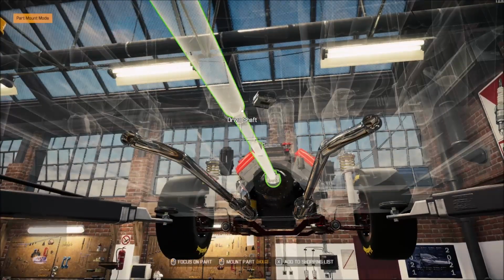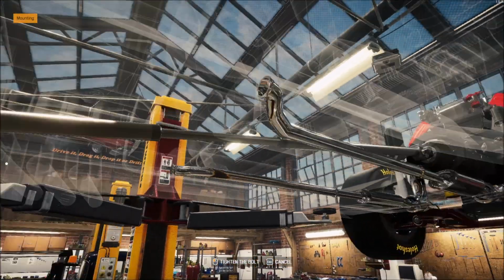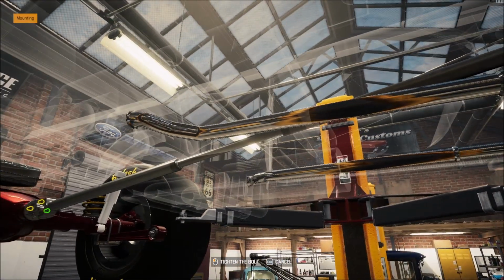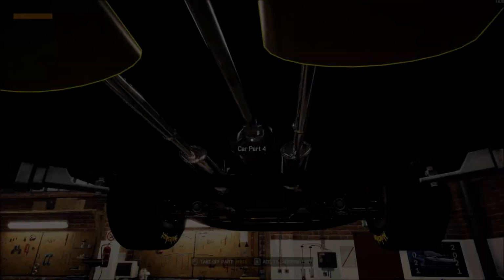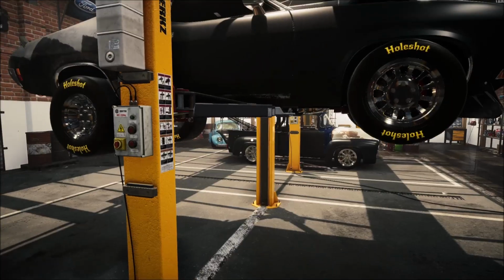There we go. And one drive shaft is installed. We are ready to go. We are going to put some fluids in it. We're going to take her over to the dyno, and to the paint shop, and then we're going to paint it.